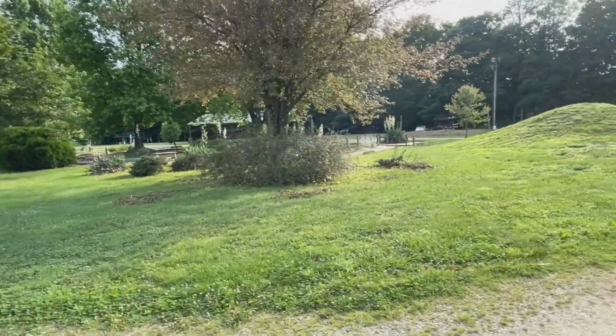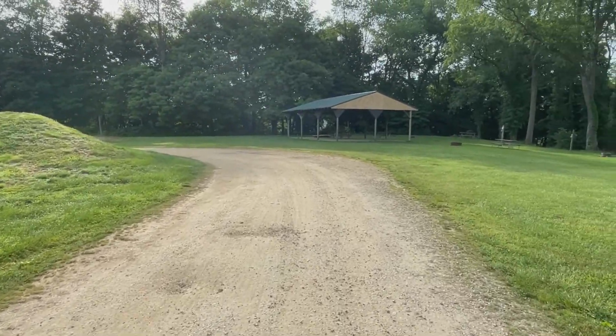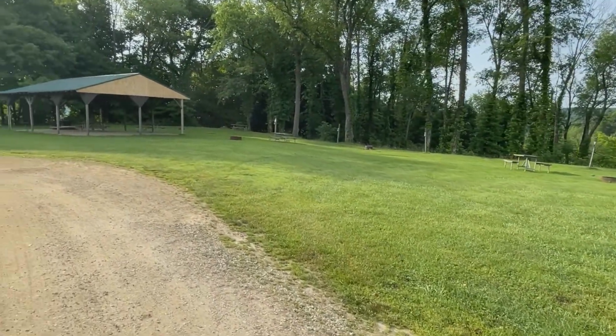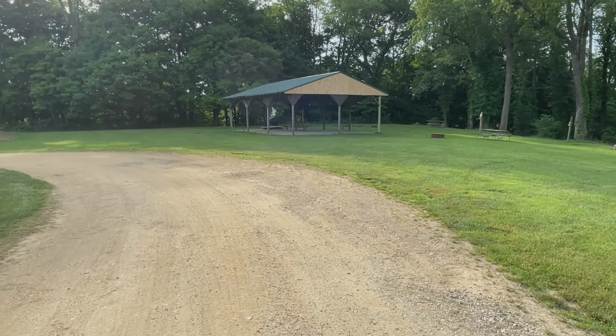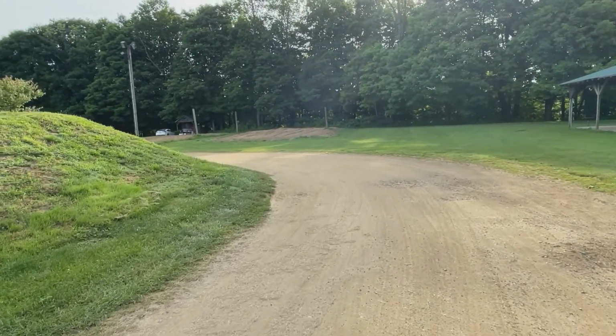Still looking at the putt-putt. As we come in on the road, there's a pavilion off to the right, and picnic tables and fire rings. And then as we come around the corner, there's going to be a second pavilion, and there are cabins.